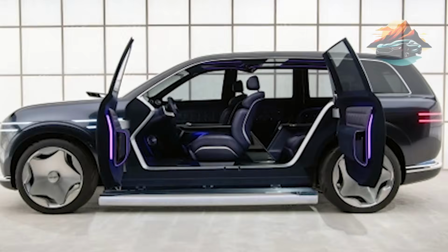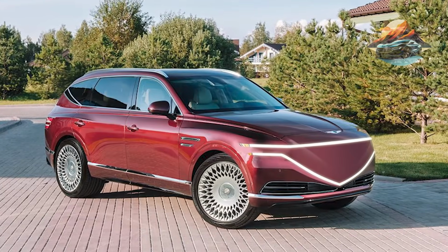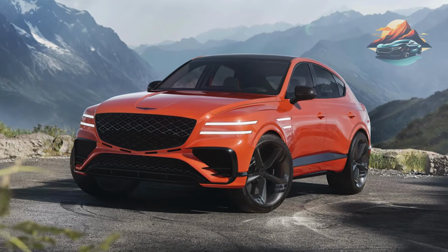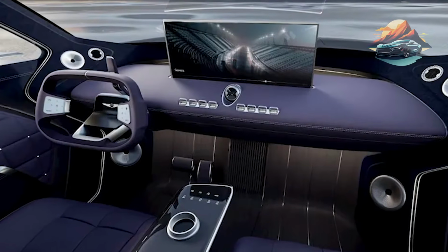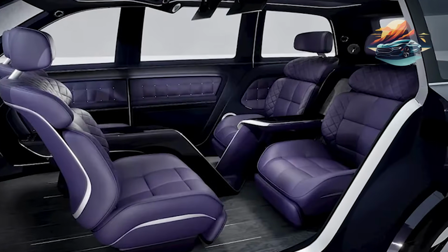To me, the GV90 is the exclamation point at the end of Korea's SUV lineup for 2026. They've got compacts, 3-rows, hybrids, EVs, and now a full-size electric flagship ready to run with the best. And if the GV70 electrified proved Genesis could do speed and refinement, the GV90 is about to prove they can do it big.